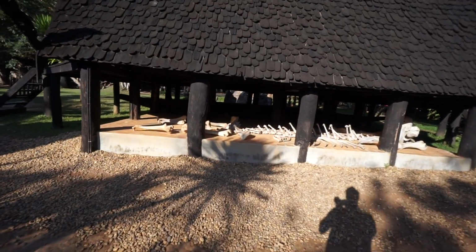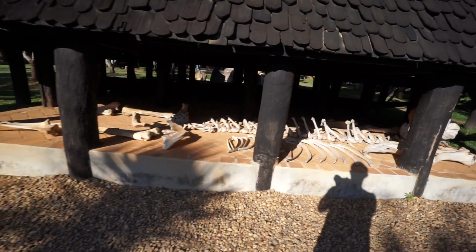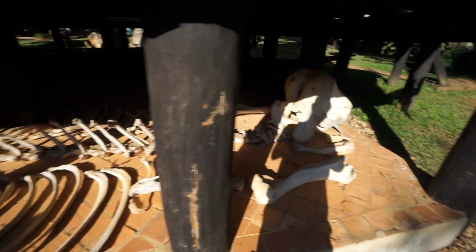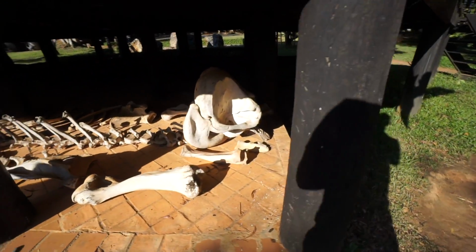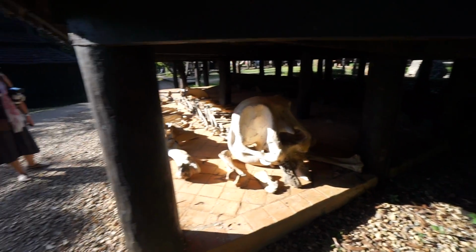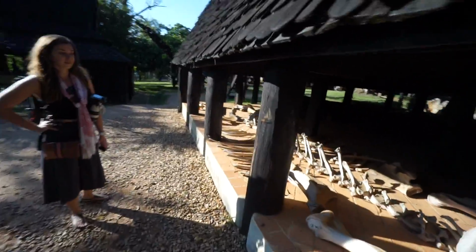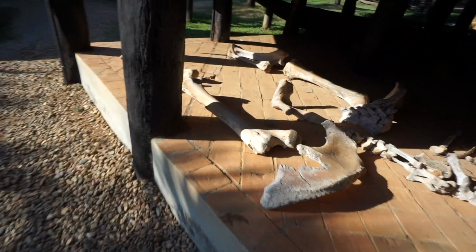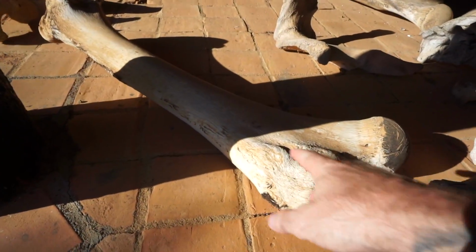Look at this. There's a bunch of bones over here. I don't know what this is from. What is this? It's huge. Would this be like an elephant maybe? Oh, I don't know. Yeah, I think it is. Look at the size of that femur bone. Look at this thing. It's massive.